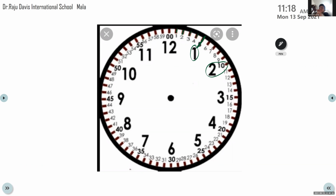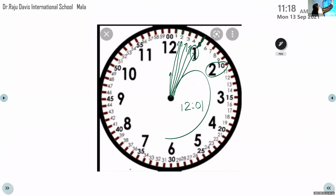1 hour. Suppose the short needle is at 12 and the big needle is at 1. Then it will be read as 12:01, isn't it? Then it will reach 2, then 3, then 4, then 5, and it will go on like this until it reaches 60. When it reaches 60, it will take a full rotation and again reach here. So at that time, this 12 o'clock will become 1 o'clock.